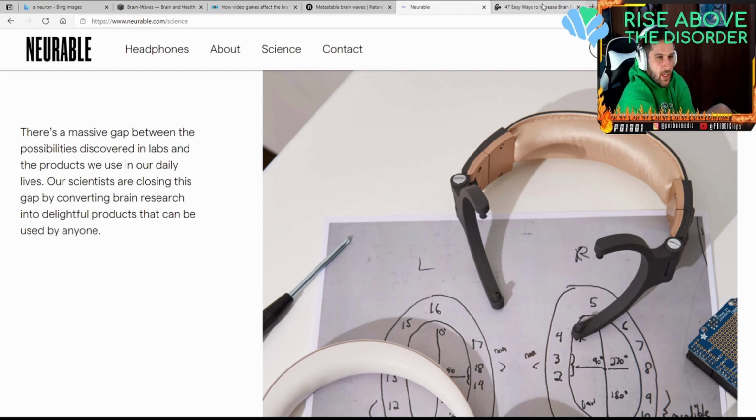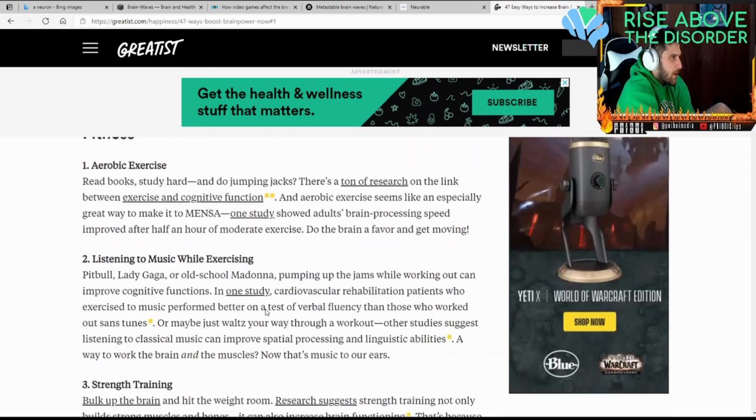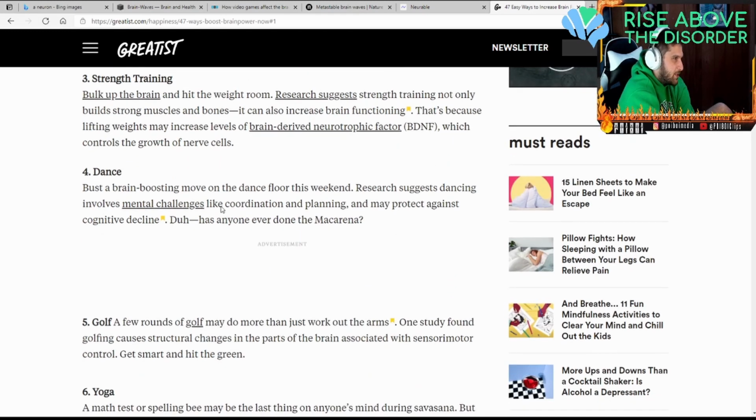But also, when we do things that we feel are healthy, we gain the most neurotransmitters out of those, because we know that's what we want and need, right? So when we get it, there's a sense of relief, like we did what we needed to do. So these are like 47 ways in which we boost our brain power and create healthy brain activity. So fitness, right? Listening to good music, right? Using our senses pretty much, strength training, dancing.